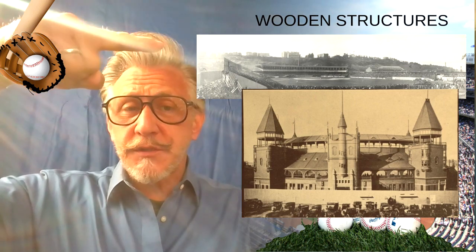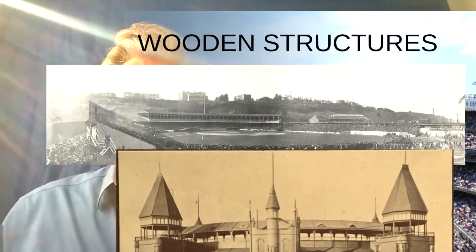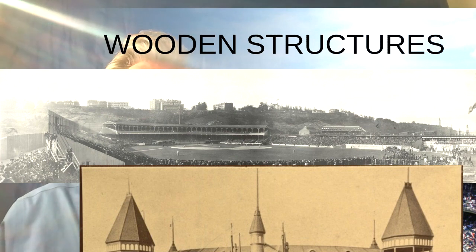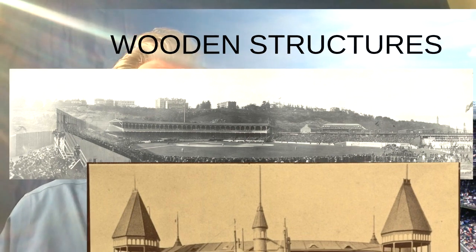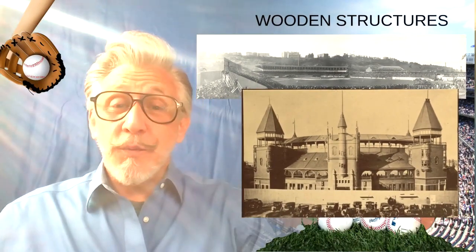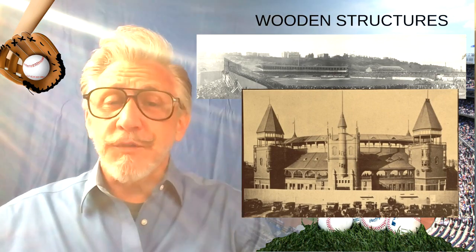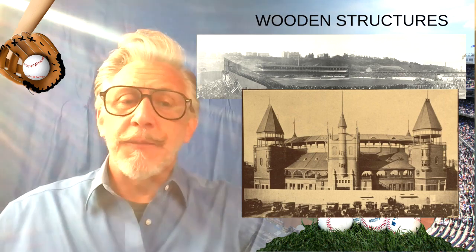One of the earliest places that baseball was played is actually the New York Polo Fields. Now, this was an early start to the baseball history of New York City, but the New York Polo Fields, the game of polo, is where some of the original baseball games were played in New York.